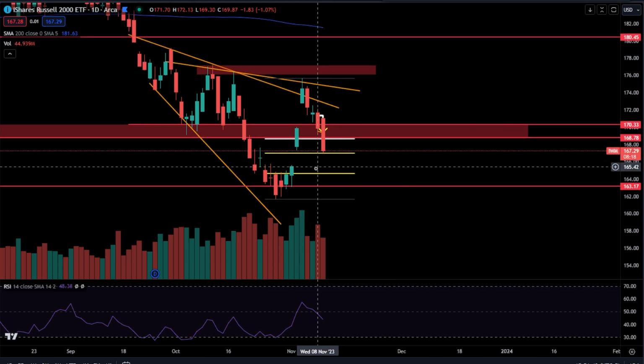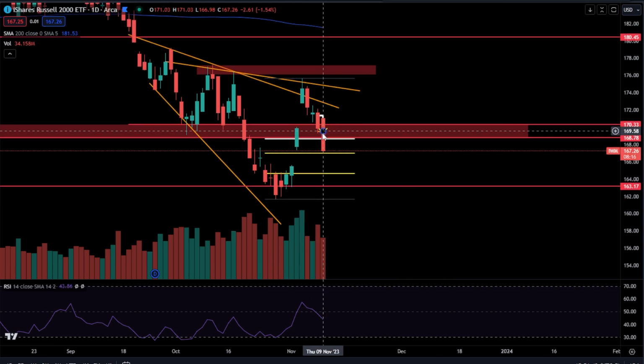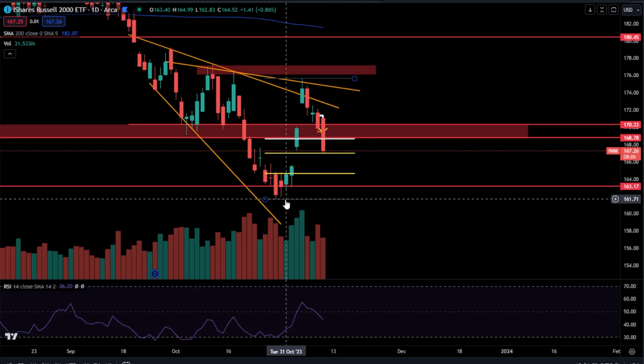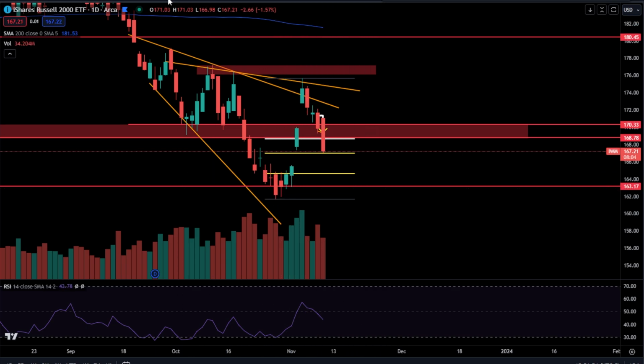IWM over here, all right? Pay attention to the golden pocket. That's really all you've got to pay attention to. If you break down through the 0.786 fib, which is going to be around 164.50, 164.70, if you break there, you're probably going to have a 100% retracement and come take out this low.